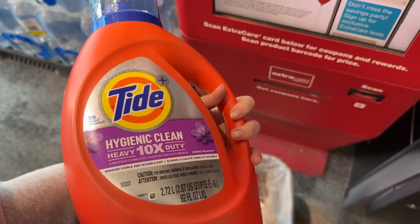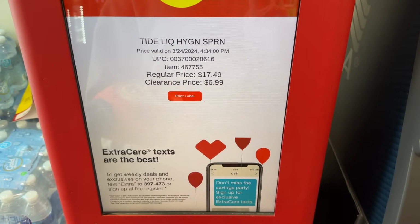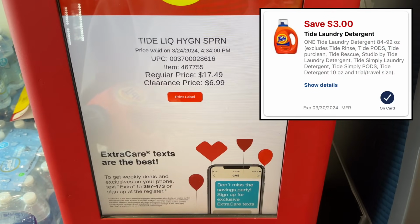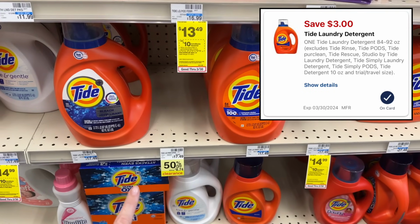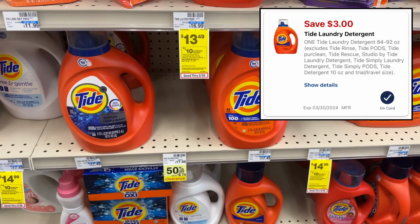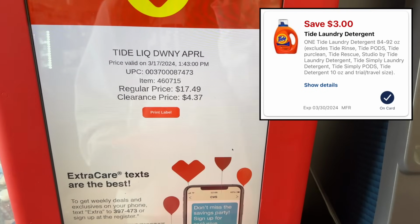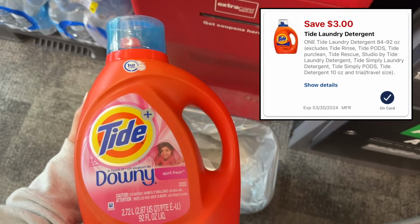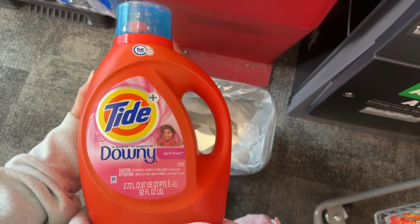This hygienic, clean, heavy duty is ringing up for just $6.99, and we do have a $3 digital coupon making it $4.99. Also, my store was sold out, but it's marked at 50% off for the Tide with Downy, but last week I did scan it and it's ringing up for just $4.37. So with the $3 digital, it would be just $1.37, which is insane for the big Tide.